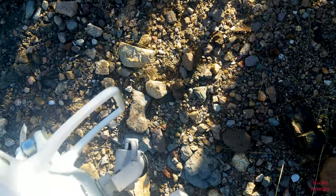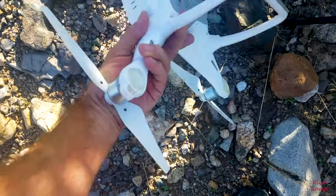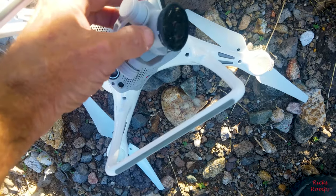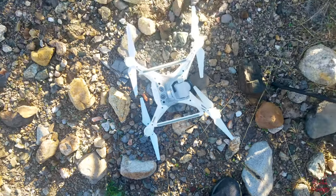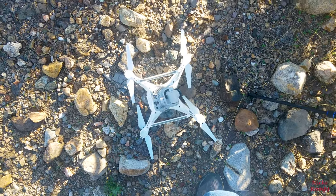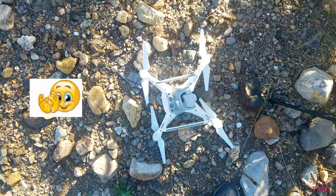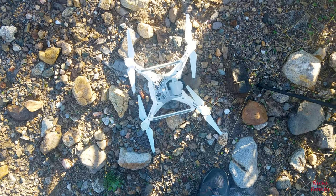I gotta inspect it a lot closer, but offhand, I don't see any cracks or anything. Maybe the bush softened the landing. Let's check the gimbal real quick. It's kind of muddy. Seems like it's working. Okay. All right. Happy camper Rick. I'm super stoked.